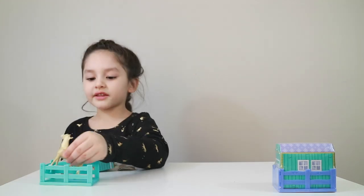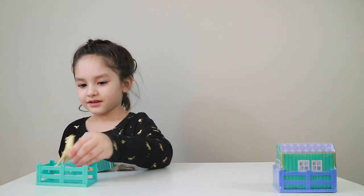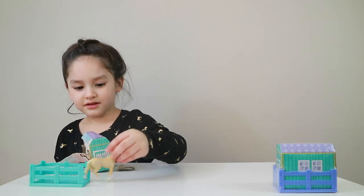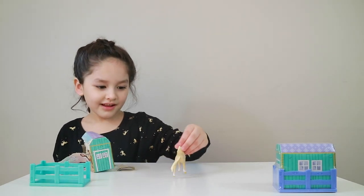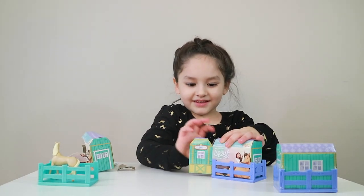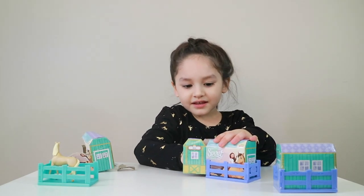Let's open up the next one. Just get out. No, don't let her get out. Oh no. Where's she going? Look! Where are you going? Here is the second horse, a mini horse. Let's see what you got.